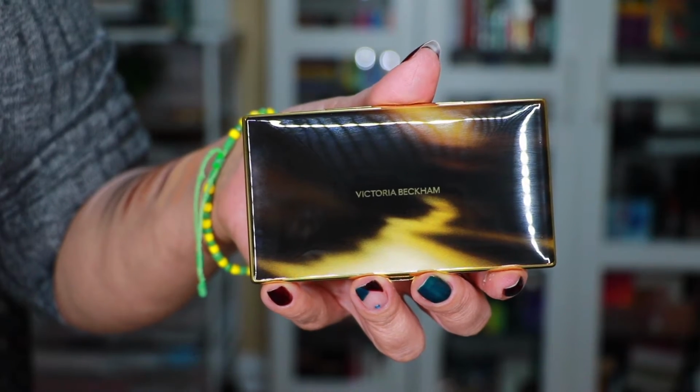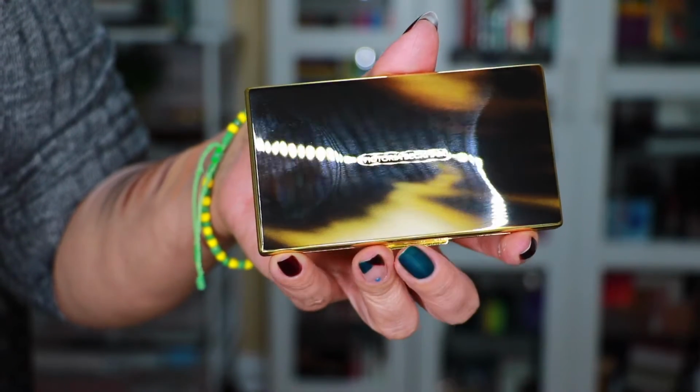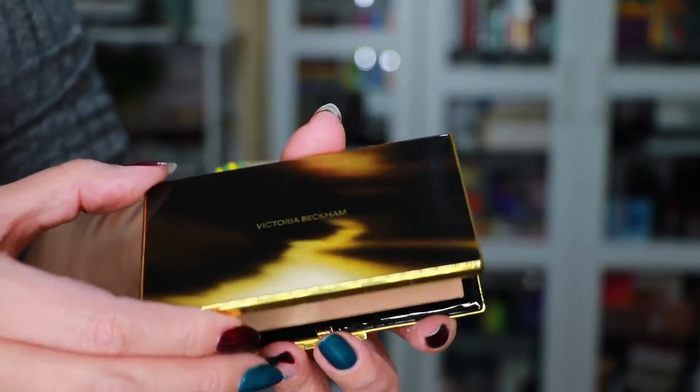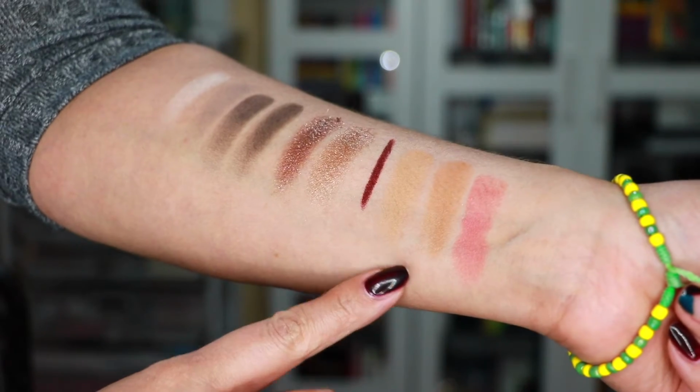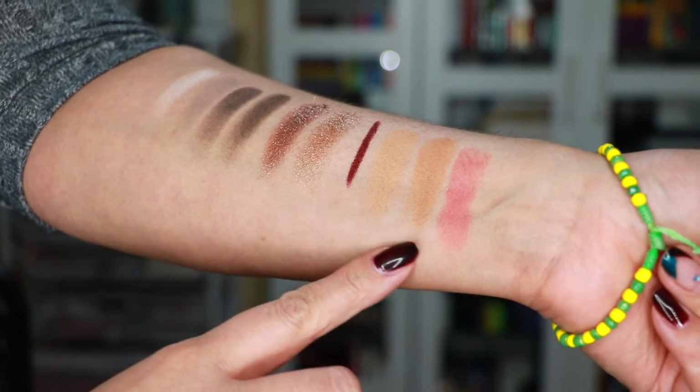Let's get into the bronzer. So here's the bronzer, 12-month shelf life, made in the US, and this says, brush Soleil lightly across the face where the sun naturally hits. Use Honey to contour under the cheekbones and jawline. So I picked mine up in the shade, let's see, number 2. So it's the shade Soleil and Honey.